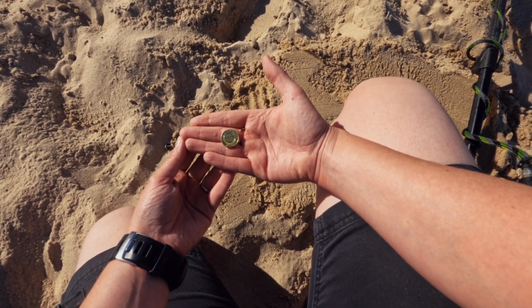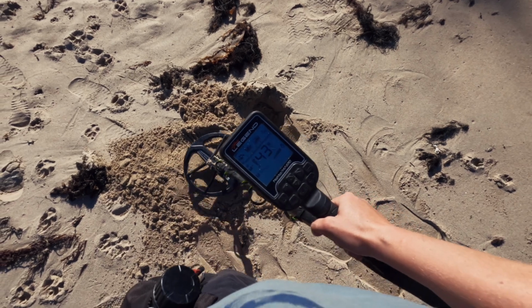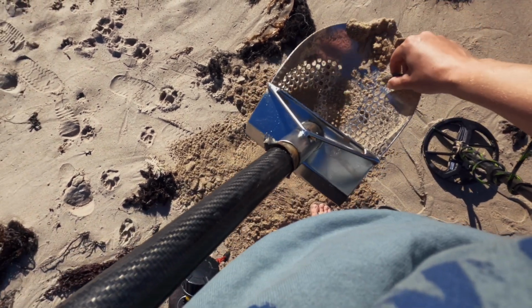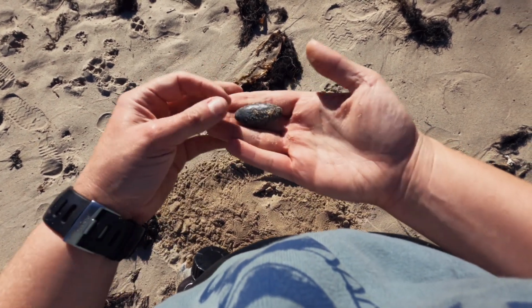Almost at coffee money. Just one more goldie for coffee money would be nice, and I thought I was onto it. Not quite. Another sinker for the collection. There'll be a coin or two here, I know it. We'll get them.